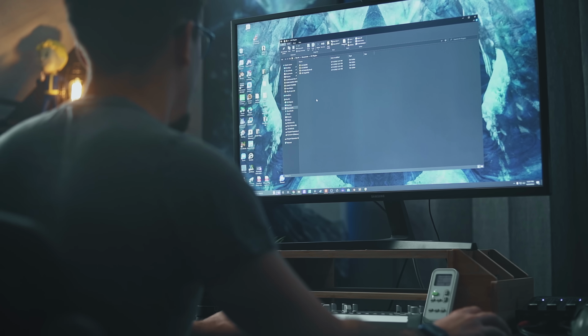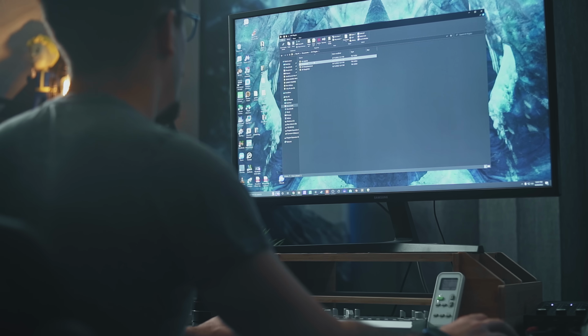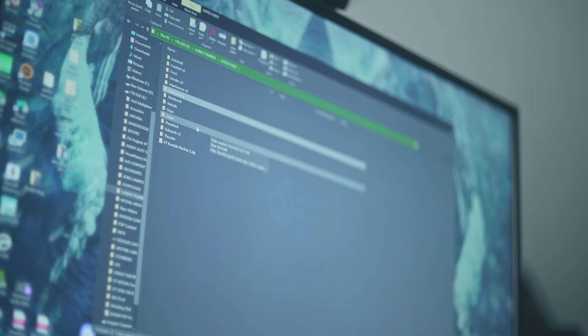First off, I like to create a new master folder where everything lives for that project, and in there I'll create subfolders for things like DAW sessions, raw sample files, and any other parts of the project to keep them separate and organized.